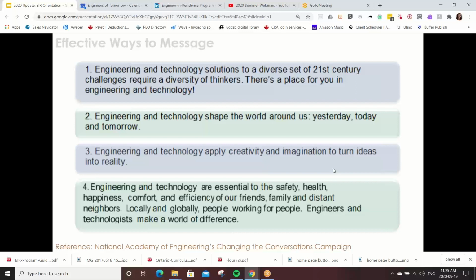So I encourage you to figure out a way to mark these and come back to them, or have a bit of a checklist as you're designing an experience for the students. How many of these can you check off? Or at least one you can integrate in some way.